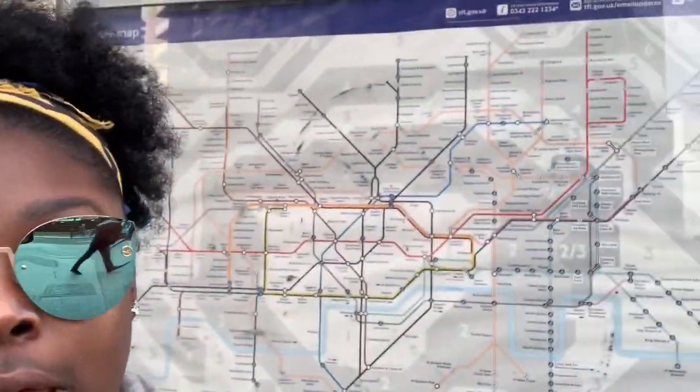So I made it here to the underground station and we're going to take this to, where are we taking this to? Find out together. I don't even know where I am. Let's look at this. That's the map. Let's figure this out.